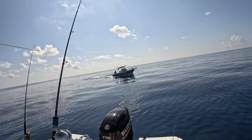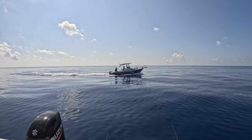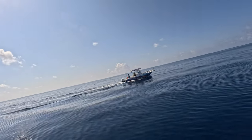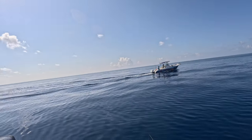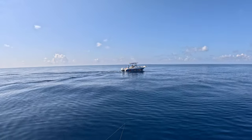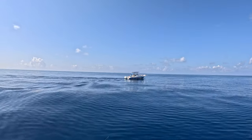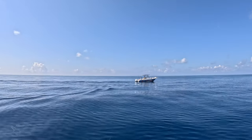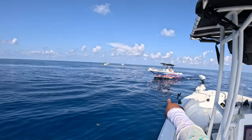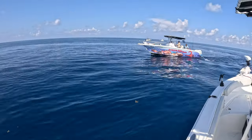Look at this, how close this boat is getting to me. Out here 30 miles out and there's slackers. Dude, I'll follow you, but right now, so far I've caught 2 yellowtails in this spot. Hey Al, anchor up right there. I got yellowtail in this chum slick right here.